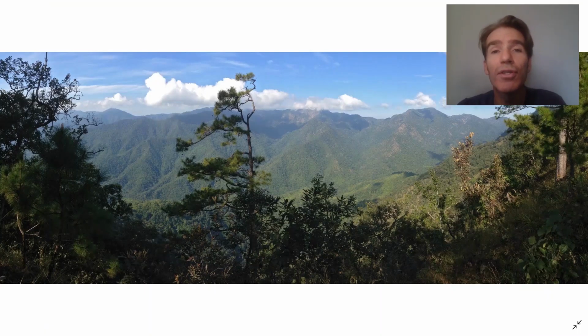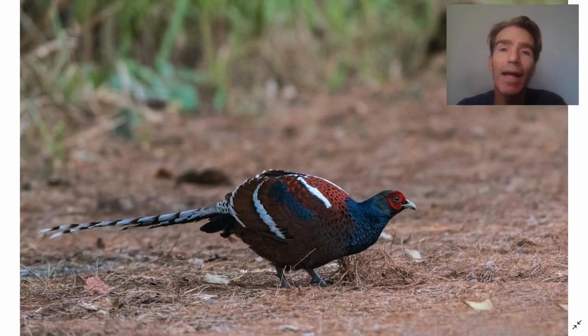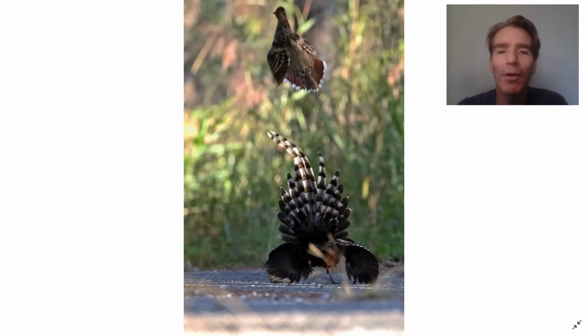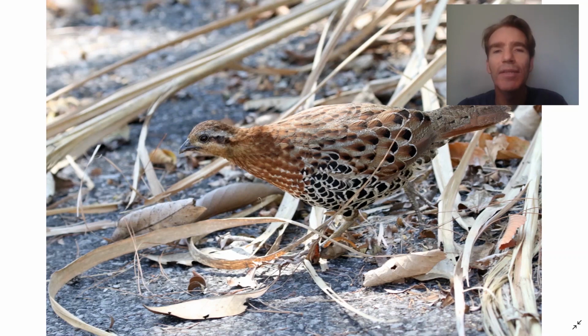Okay, we're going to go on up to another mountain called Doi Lang. Doi Lang has really revolutionized bird photography in Thailand. They've set up a lot of feeding sites up there, and there's some really wonderful photographic opportunities. One of the big targets up there is Hume's pheasant. It used to be an incredibly difficult bird to see, but now if you go up to the feeding site at dawn, you've got a very good chance to see it. There's some wonderful photographic opportunities. Sometimes they flap their wings or chase each other around on the road. Another bird that comes into this feeding site is a mountain bamboo partridge.